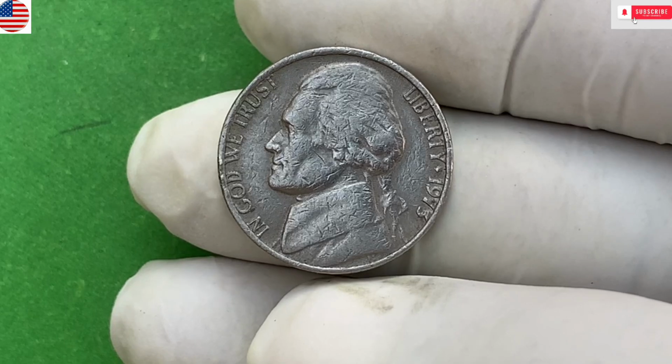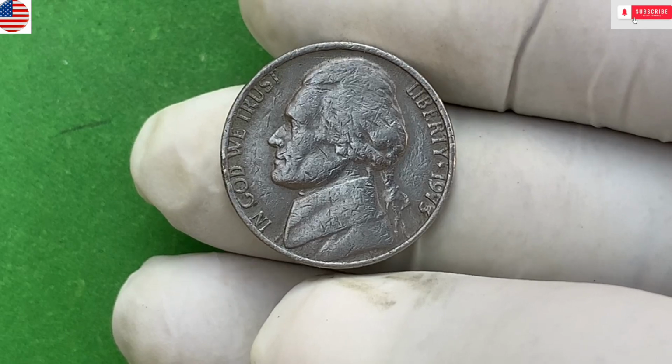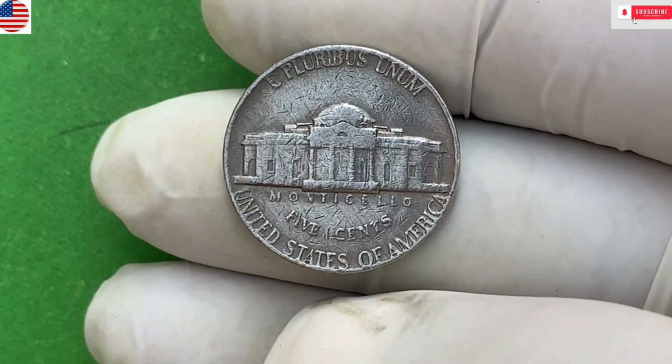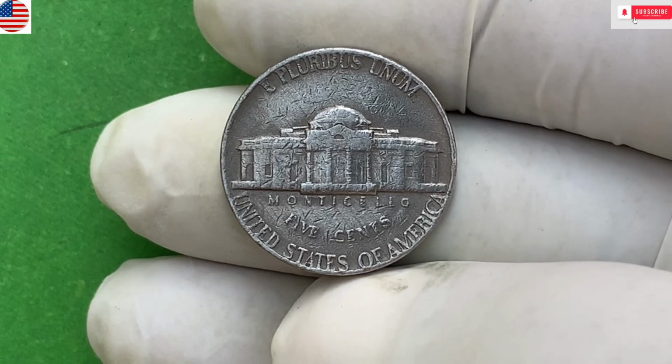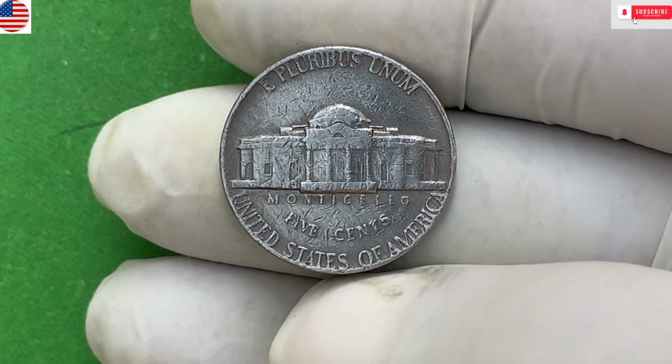In Denver and Philadelphia, mint workers were producing millions of Jefferson nickels. These were everyday coins, designed for daily use, and not meant to be rare or special in any way. Just another piece of money passing from hand to hand, but what makes this year's nickel so special? It all comes down to the details, literally.